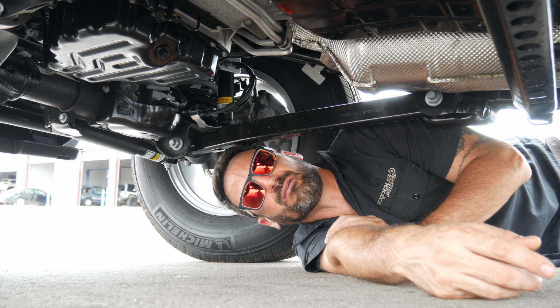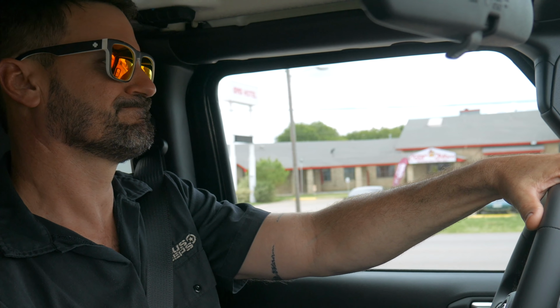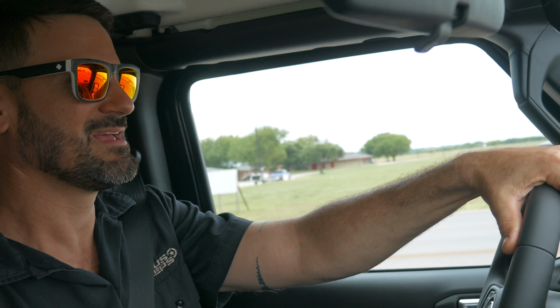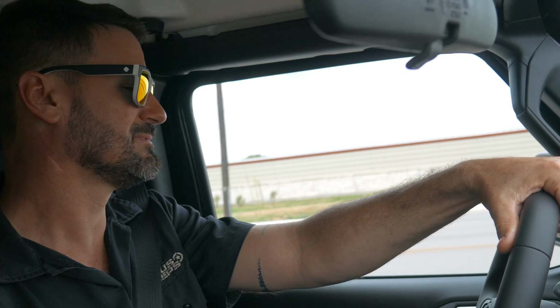So we're gonna take this beast for a ride. The model that we're driving is a sport model, nothing too fancy about it, not a Rubicon or nothing. It's probably what I would buy if I was gonna be building up my Jeep. Here we go. It's peppy. I'll give it that.